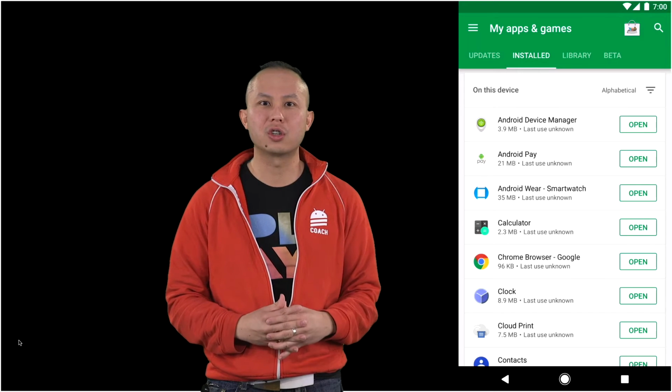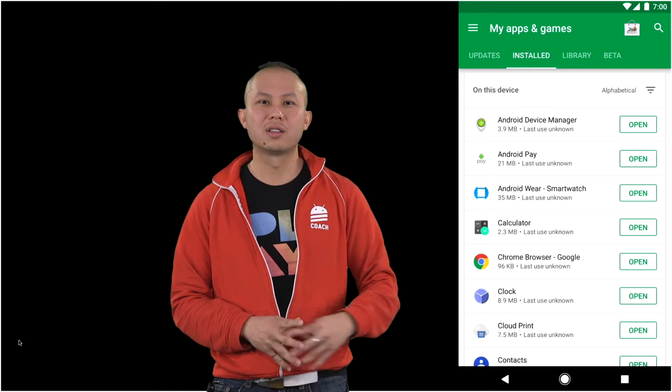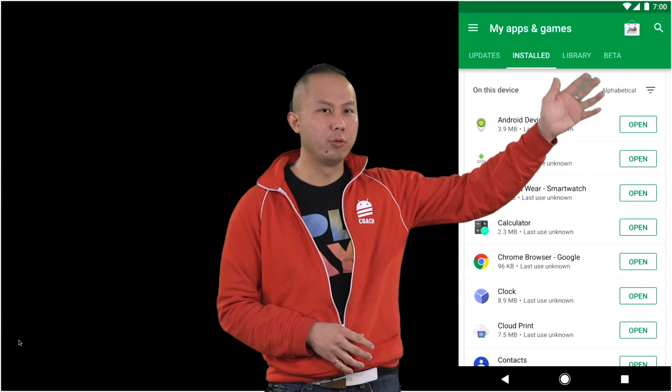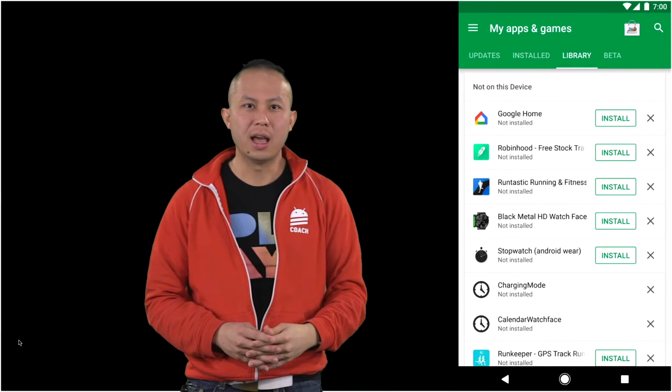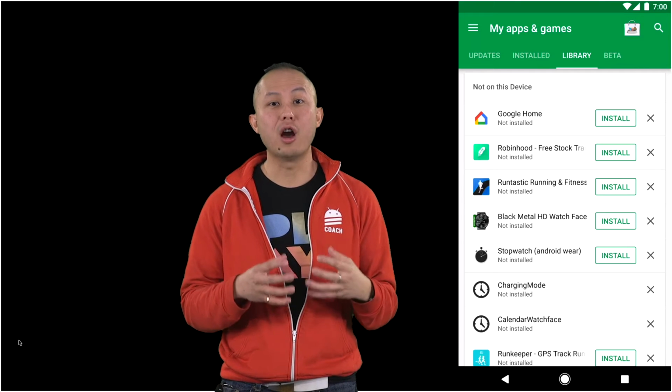Extremely great new features to help us troubleshoot with customers. The next, instead of All, we have rebranded it called Library. And what's also new in Library is these are the apps that are installed using your Google account, but these are the apps not yet installed on your device.